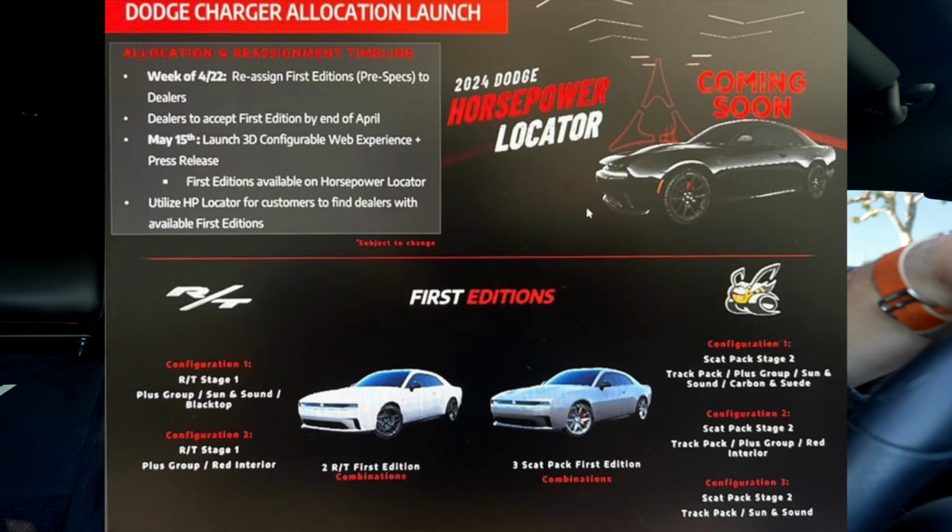So with the RT version, there will be two configurations, as you can see here, but there's going to be three colors we'll talk about in a second. The first configuration is going to be RT Stage 1, Plus Group, Sun and Sound, and Blacktop. And then configuration 2 is going to be the Plus Group with the red interior with RT Stage 1.